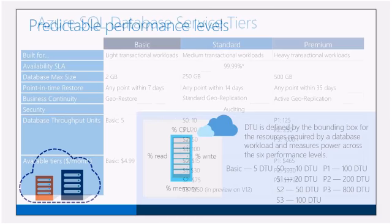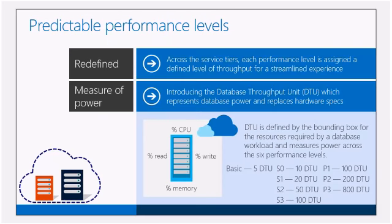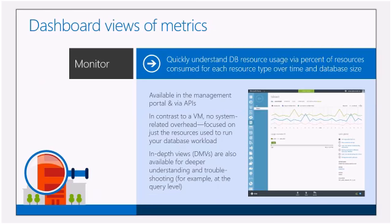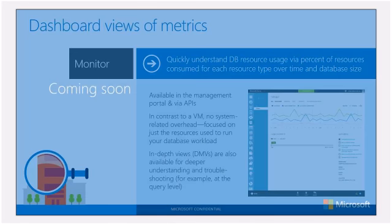And just to quickly cover this DTU business, again, as I said, a DTU is the measure of the resources available to the database. It's a bounding box of resources, and it covers the CPU, read, write, and memory, and then you can see the various sizes of the DTU. And then you can get all of this information, how many DTUs you're consuming. You can go to the portal and see the graphs of the resource consumption, and there are dynamic management views that show your CPU budget and how much of that budget you're consuming. So all of the normal performance stuff that you usually expect.